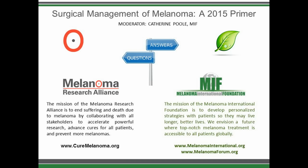Particularly in the metastatic setting, when there are multiple disparate lesions that may be in different organs, for example, or in inaccessible locations, or both. And another is when health issues of the patient would prohibit us from being able to render any kind of surgical treatment safely. Okay.